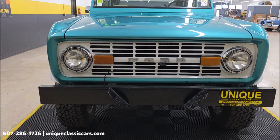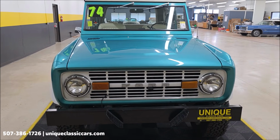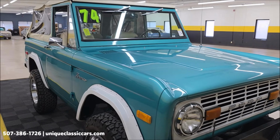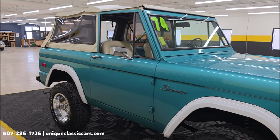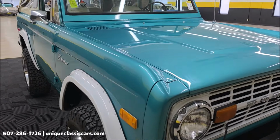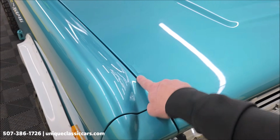Let's take a look at this front end. Paint color on this one reminds me of a Fox body Mustang in Calypso Green Metallic, I guess is the best way to describe the paint color. I did notice a little minor cracking, maybe some previous work earlier, but the paint does have a nice shine to it.